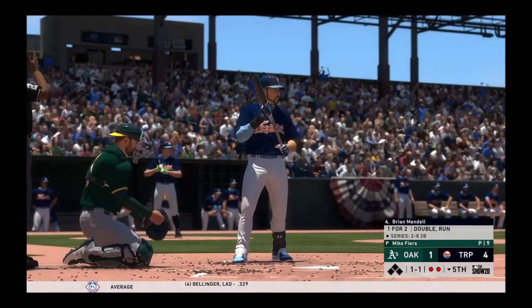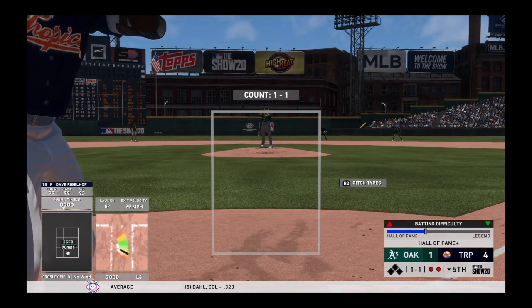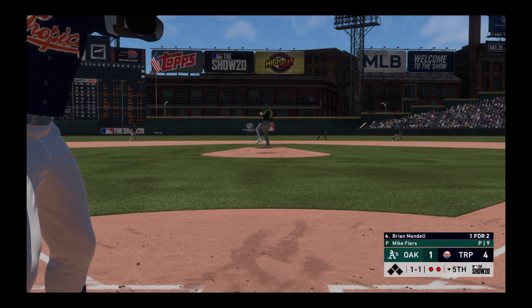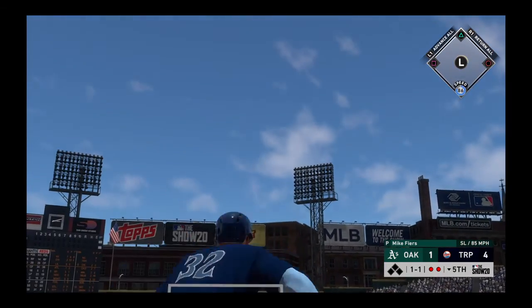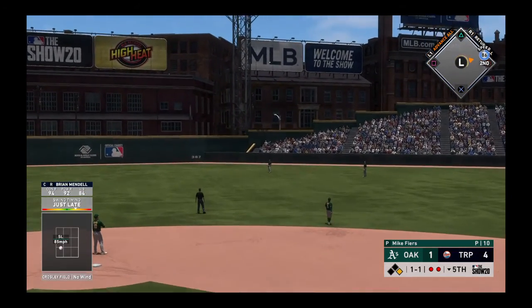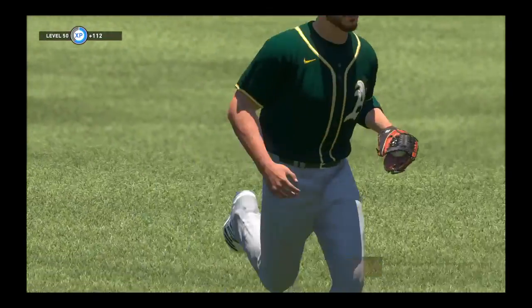Now batting, the catcher. So now it'll be the 4-hole hitter, Mendel. Brian Mendel. He'll look to bounce back after striking out his last time up. Yeah, he's got to put that one behind him, especially with runners in scoring position. Those punch-outs will stick with you a little longer. And he'll get there in plenty of time to put this one away, and that ends the inning.